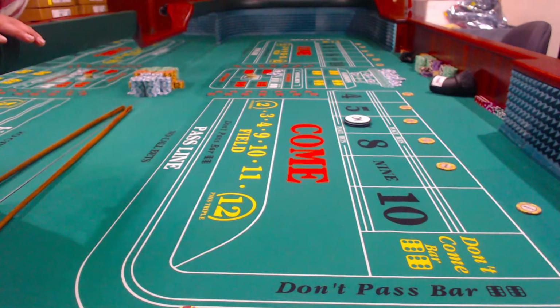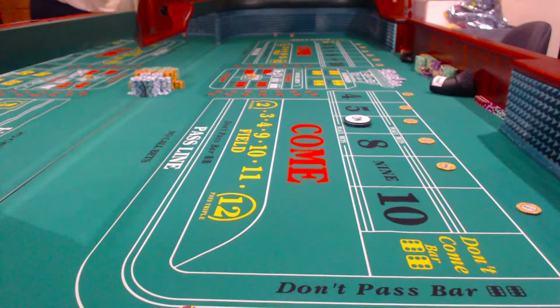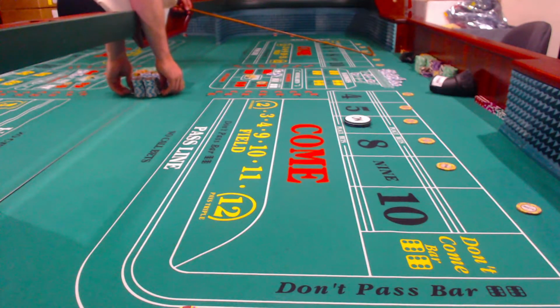Alright, shooting for the 6. And we got us the 12. 12 craps. That was just barely off the wall. There we go for the 12. And let's mark the 12. That's the first one we rolled.